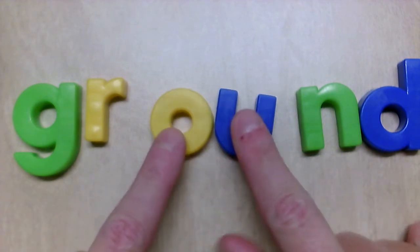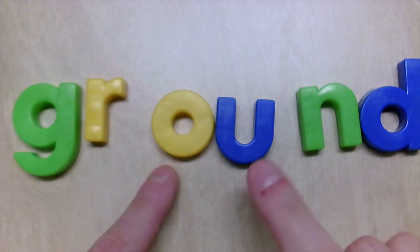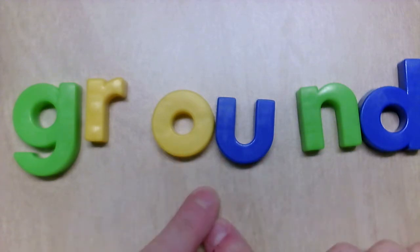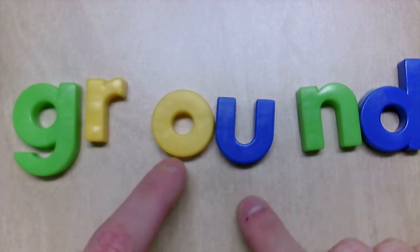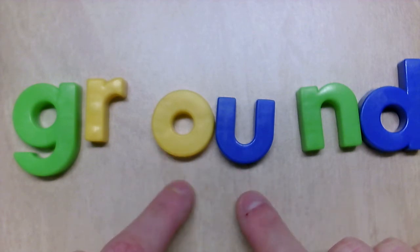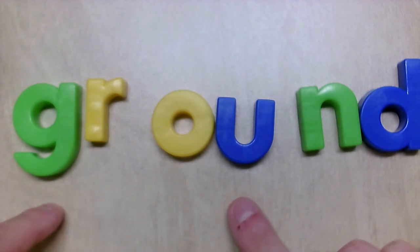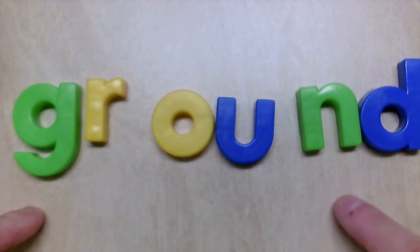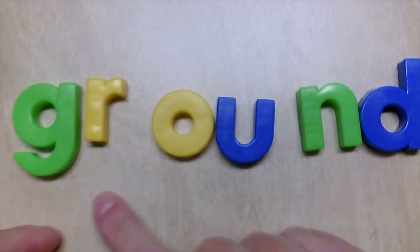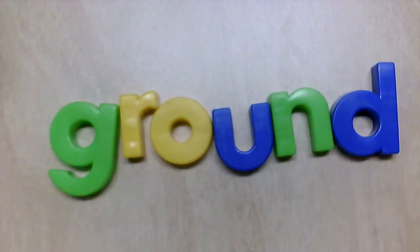Now I need to figure out this OU. Remember, OU is a hunk and chunk. So when I see OU, I think O, U, ow. OUT, get out of here, you bumblebee. OUT, out. So I have ow right here. So I'm going to remind you of the parts that I have. Gr, ow, gr, ound. This word is ground.